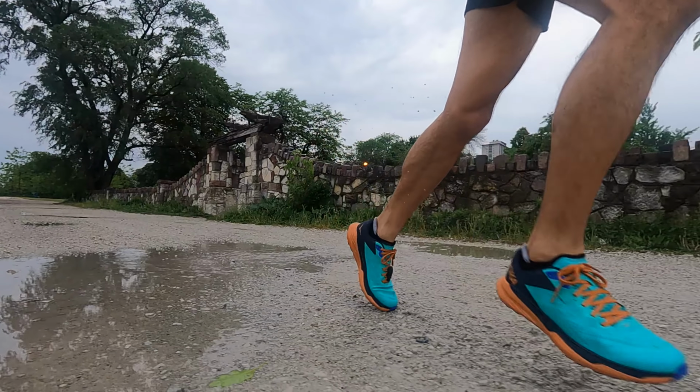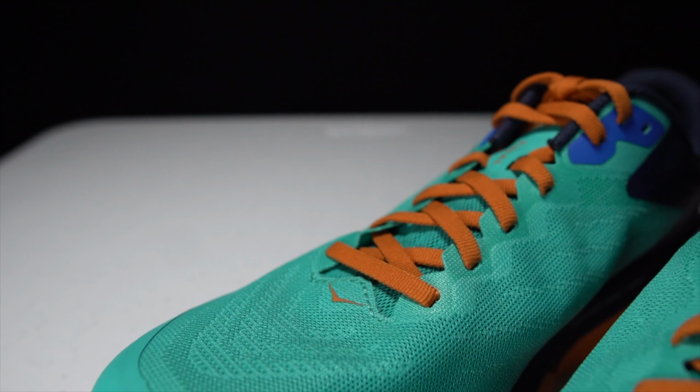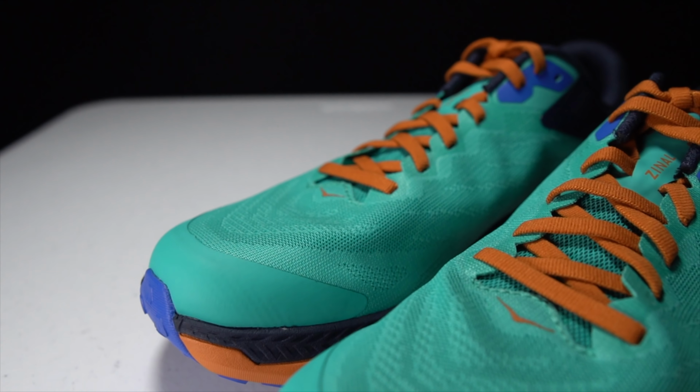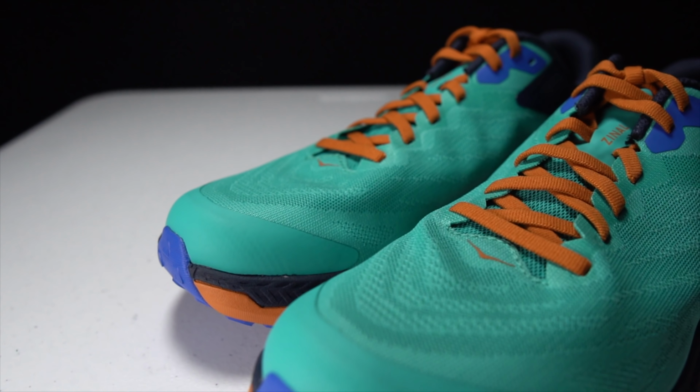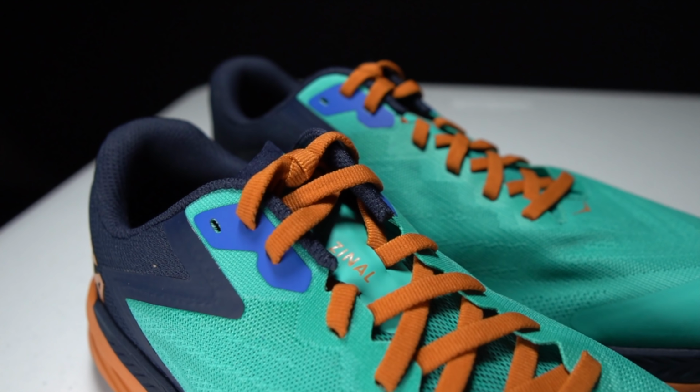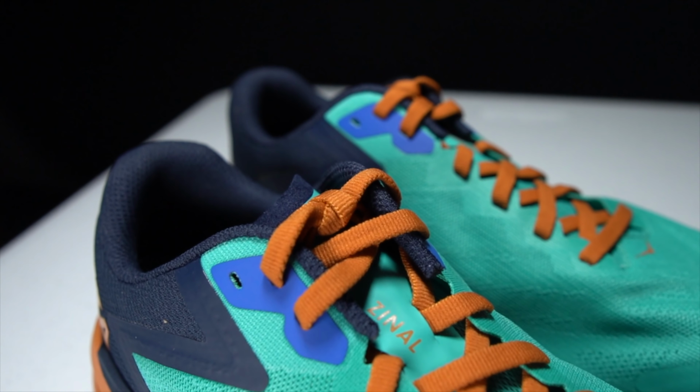For the tongue, it looks like they pulled the tongue right off of the Mach 4 because it's got that mesh tongue, but there is another TPU type of overlay, kind of the same thing they have going on this toe bumper and the same thing they have on this seam on the side here. That material is on the top of the tongue, I think just to help keep some of the grit and dirt out of the shoe, but it's nice and thin, which I love to see.